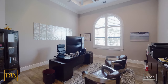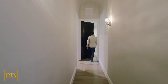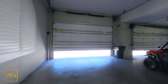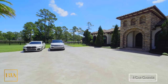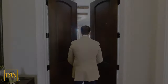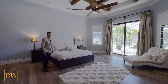Adjacent to the primary bedroom is an office that has ceiling heights over 13 feet high with exposed beams. At the corner is a 4-car garage. It has volume in its ceiling, so it would be possible to put lifts in here to double the capacity. There's also a storage room that runs the entire length, which could be converted into a shooting range. The primary bedroom is ultra comfortable, has generous proportions, 13 plus foot ceiling heights, exposed beams, and a great bathroom.